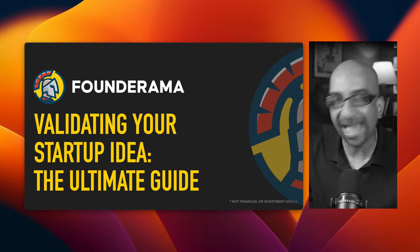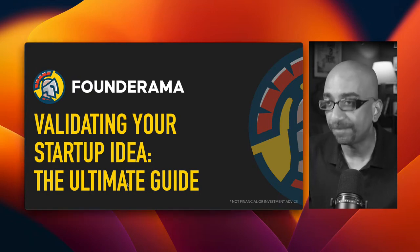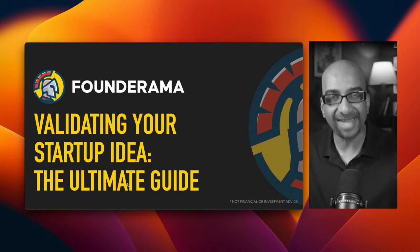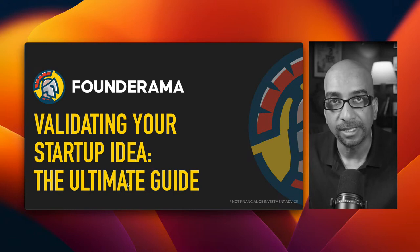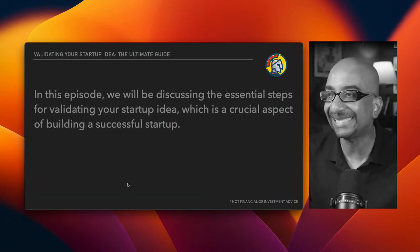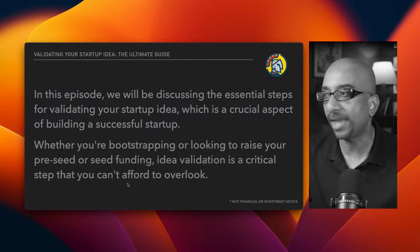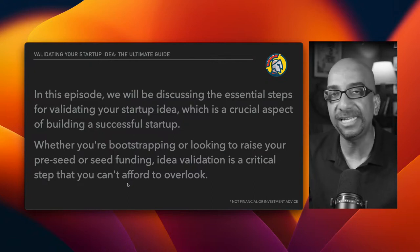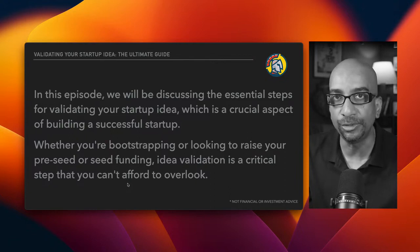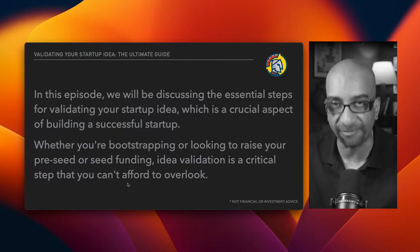Because without validating, yeah, you're going to face a lot of problems. Even if you get funded, if you don't validate your startup idea thoroughly, then you're going to have a lot of problems. So let's look at what this is about, right? We'll be discussing the essential steps for validating your startup idea, which is a crucial aspect of building a successful startup. Whether you're bootstrapping or looking to raise your pre-seed or seed funding, idea validation is a critical step that you cannot afford to overlook. I cannot emphasize this enough.